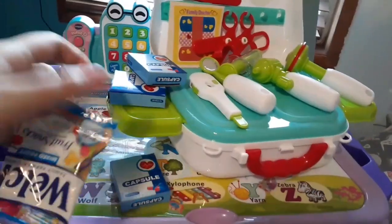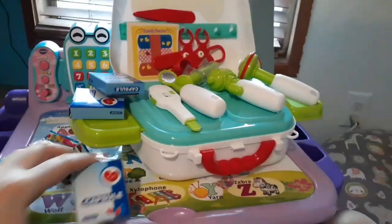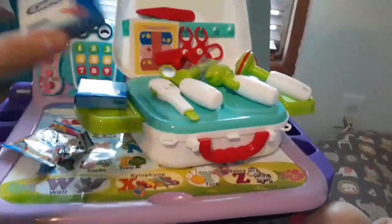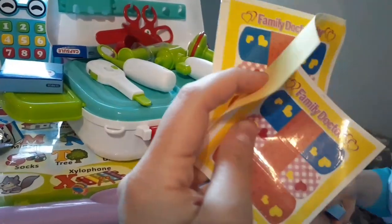In this box, I actually put Welch's fruit snacks in there because I'm going to pretend they're vitamins. Well, the kids are going to do it. They're going to pretend they're vitamins, and it comes with everything you see here and these sticker sheets, which are band-aids. Hold on 1 second, guys.